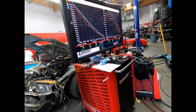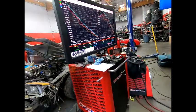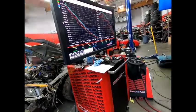Probably just need to get a new one. Top it off, see if it makes any more power. Yeah. I've never seen anything designed to 3,000, so flip. Yeah.